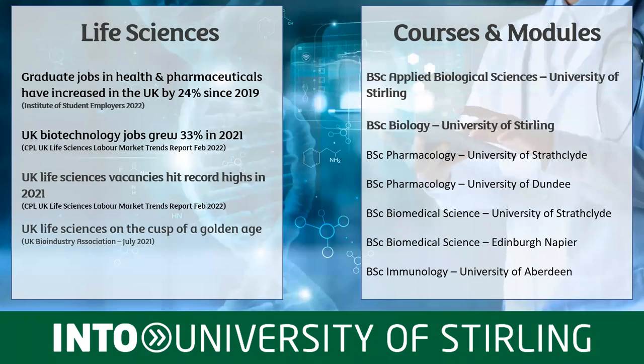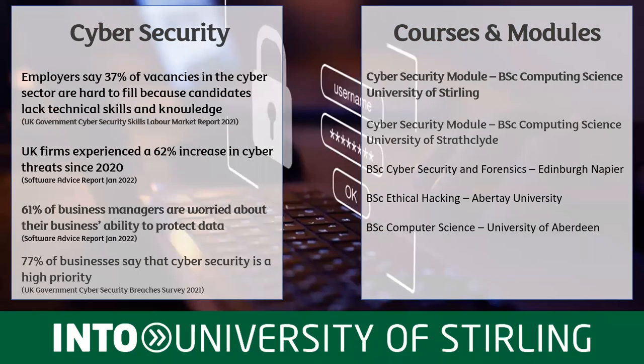Likewise, in life sciences, graduate jobs in health and pharmaceuticals have grown by nearly 25% since 2019, and biotechnology jobs have grown by a third since 2021. The UK life sciences sector is on the cusp of a golden age, so there has never been a better time to study something like applied biological sciences at Stirling or something in pharmacology or biomedical sciences at the likes of Strathclyde, Dundee, Edinburgh Napier, or University of Aberdeen.